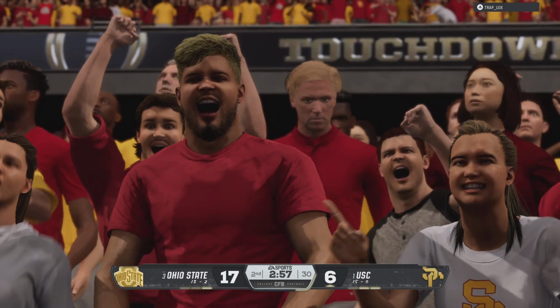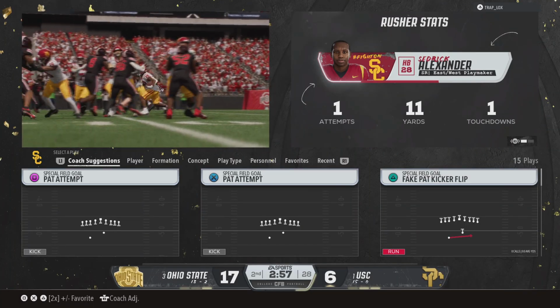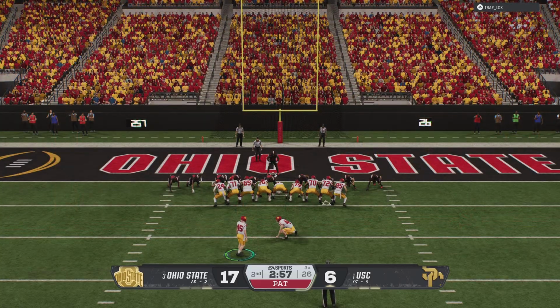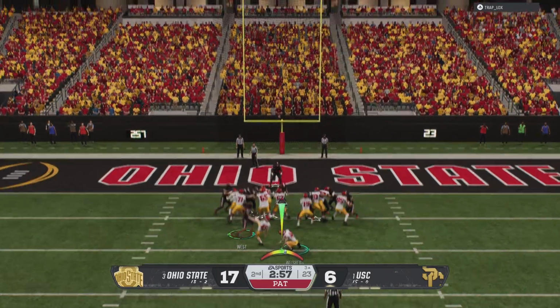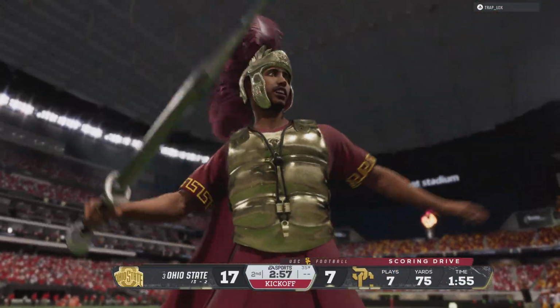Boy, Chris, how about the blocking on this touchdown run? The effort and execution combined with the vision of the running back, everything just working in concert together. They'll set up with a PAT. PAT is good. They trail now by 10, 17-7.